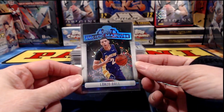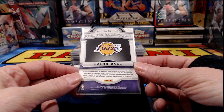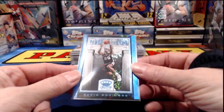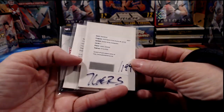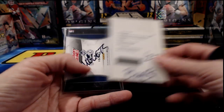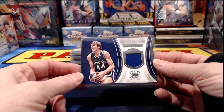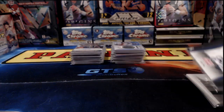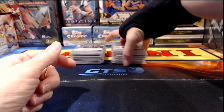So our basically case hits, they're not necessarily guaranteed to be case hits, but they typically fall, as I said before, 1 per case, unless you get a kaboom to replace one. That one is Pacific Marquee for the Lakers. It's Lonzo Ball. Here's Power in the Paint, David Robinson and the Spurs. Our redemptions, 76ers, that's Landry Shamet to 199. There's Chandler Hutchison, numbered to 25 for the Bulls. Here's the Dan Issel on the Kentucky Colonels, which of course was an ABA team, did not become another team when everything went to the NBA. So it's a defunct team. So therefore we go to the team he played for the longest as our fallback, and that was the Nuggets.